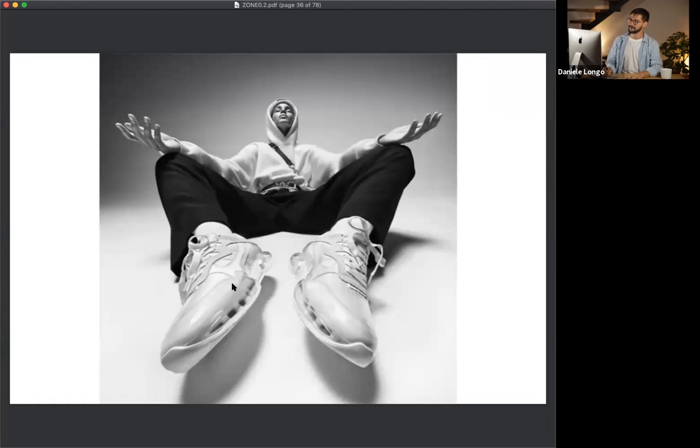Same here, look at the size of the shoes. This is another photographer. Look at the size of the shoes. This foot is as big as the whole body. Incredible. But what a beautiful photo.